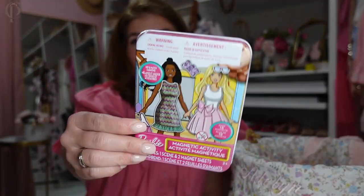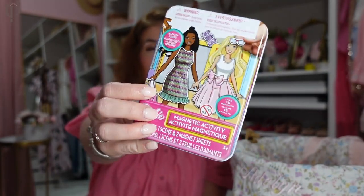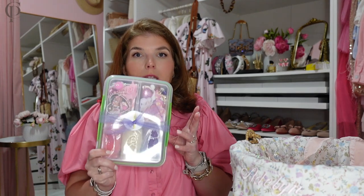And then we picked this one up from the dollar store. I usually go with my hubby, so he and I picked these things out for her, and we found this little Barbie magnet activity kit. We love these things for her just because, one, they're easy to keep her busy, also really great for restaurants and in the car, and so this little Barbie magnet one was a huge win.